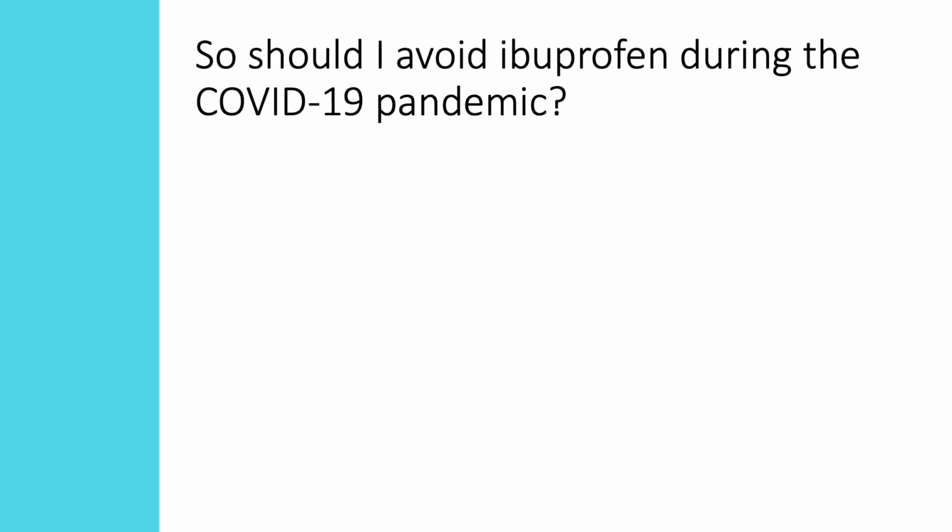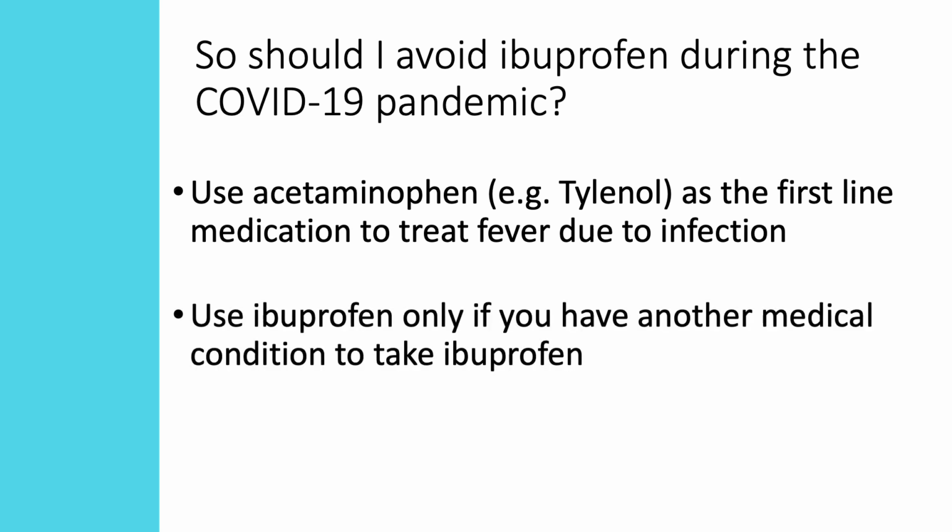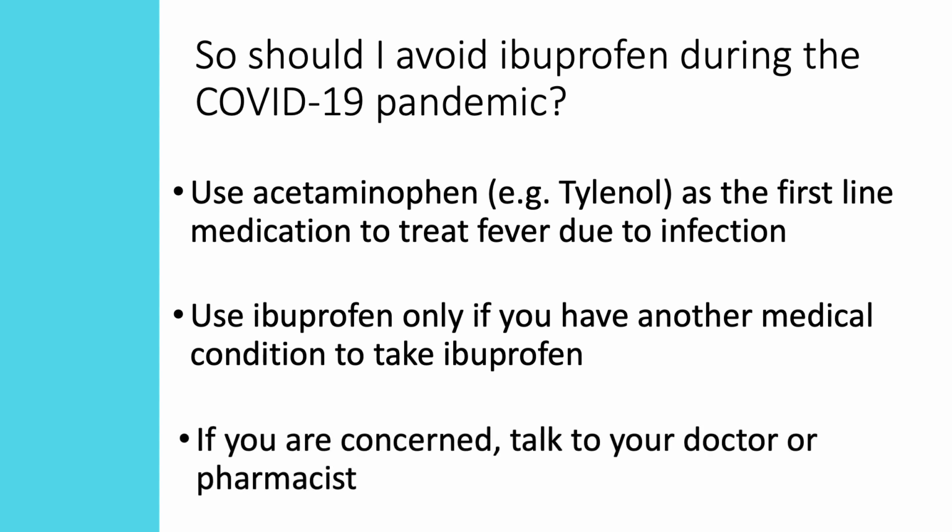So, should I avoid ibuprofen during the COVID-19 pandemic? First, acetaminophen or Tylenol is the first-line drug used to treat fever due to an infection. So use acetaminophen first for treating symptoms of fever. Secondly, use ibuprofen only if you have another medical condition that requires you to take ibuprofen. Finally, if you are worried, talk to your doctor or pharmacist.